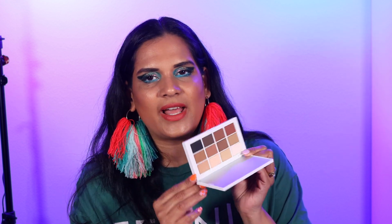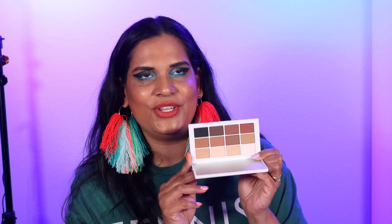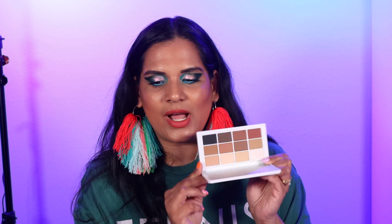This is one that I picked up in the Sephora sale. I was like, oh, let me just try it because my friends are raving about it and I want to know. So I did grab the Makeup Mario Master Mattes. This is the neutral palette. I almost grabbed the cool tone one, but I was like, I'm never going to use that. So I grabbed the more neutral one, and I want to test this out because I heard the formula is amazing. So I want to know for myself if it really is.